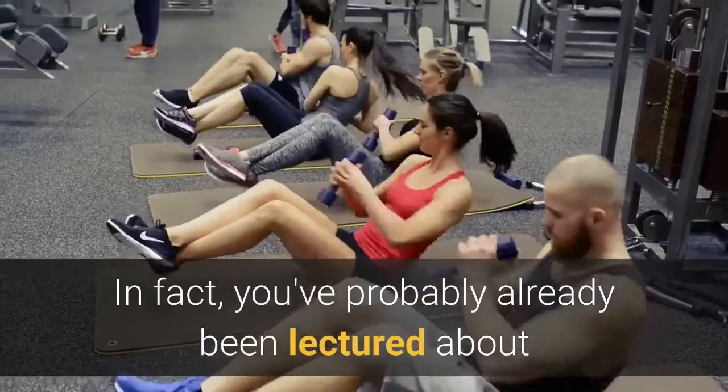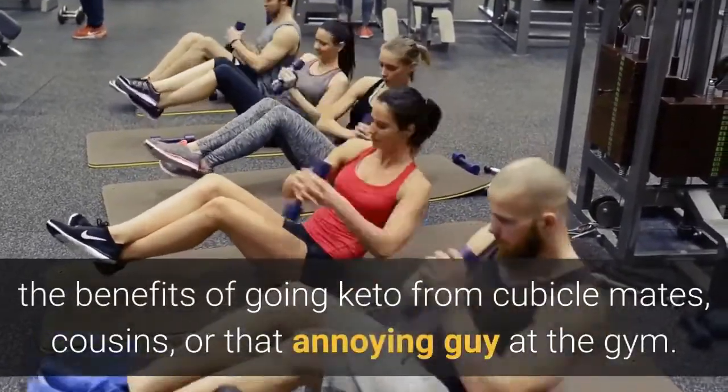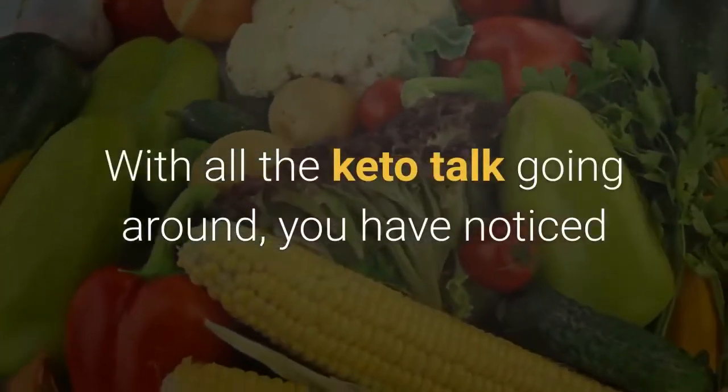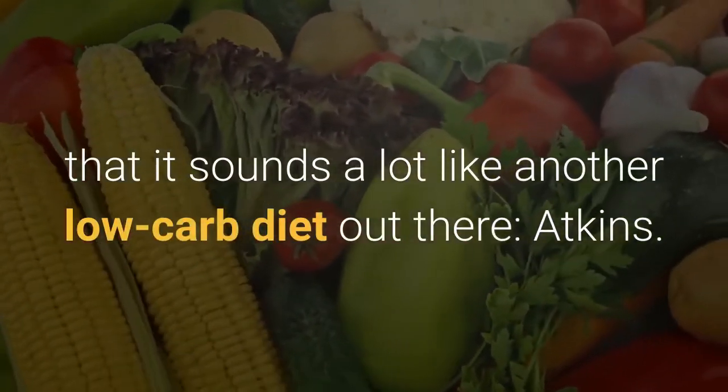In fact, you've probably already been lectured about the benefits of going keto from cubicle mates, cousins, or that annoying guy at the gym. With all the keto talk going around, you have noticed that it sounds a lot like another low-carb diet out there, Atkins.